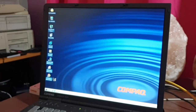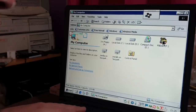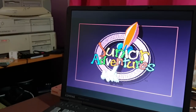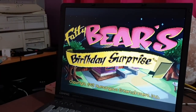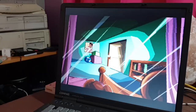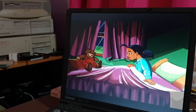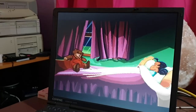Here we go. So, let's see if I can get Fatty Bear to go. I've actually dropped the color depth and resolution down. That sounds better. So what's the issue with Windows 98? Do I just have really crap sound drivers?